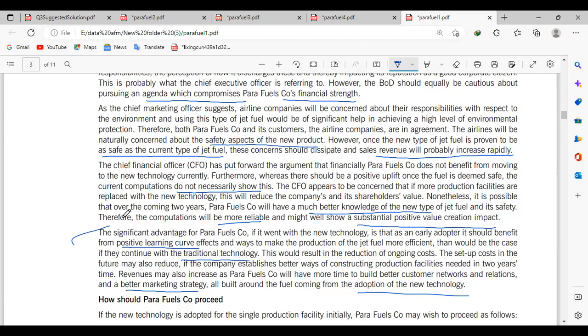What will happen? The examiners said that if they are going for the new technology, they will be the first learner. They will have the first learner, the positive learning effect would be there. They will have proper know-how, the proper knowledge of that.